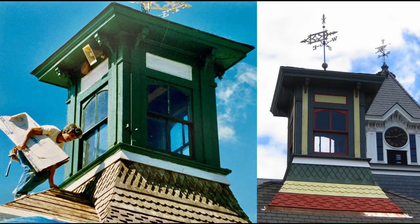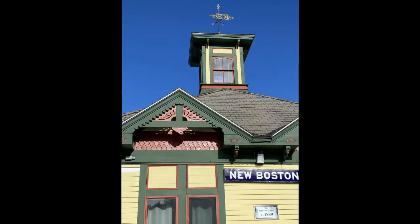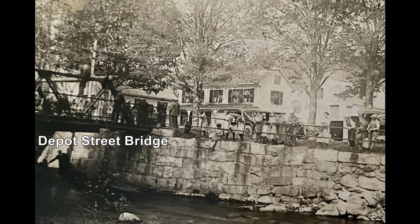The Historical Society wanted the cupola and paint colors to be restored to their original appearance. Victorian paint colors were studied, and the colors that can be seen now are essentially the same as they were in 1890. One other change of note was the addition of the beautiful railing surrounding the building's entrance. These railings had been part of the 1891 Depot Street Bridge and were placed here in 1995 after the bridge was replaced.